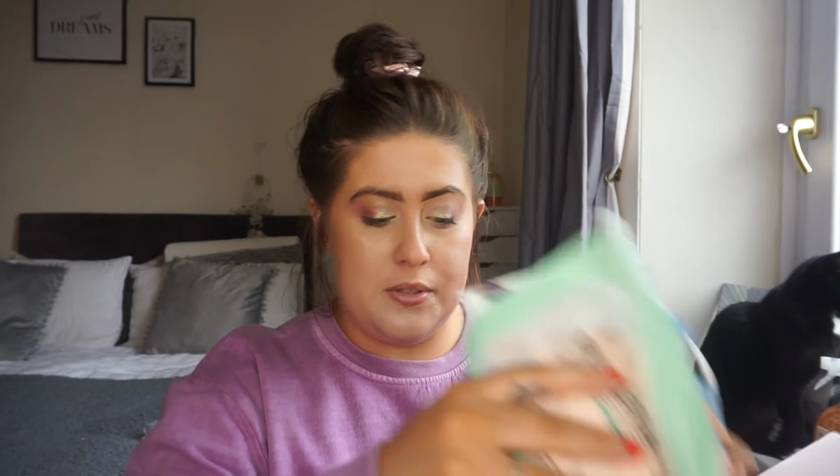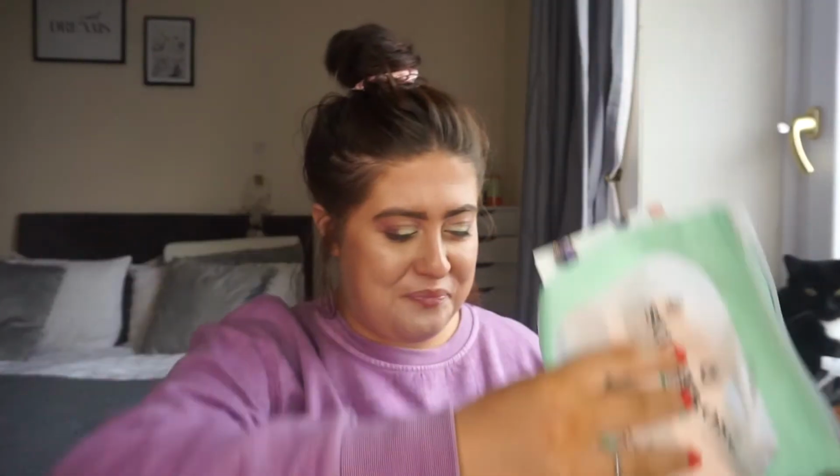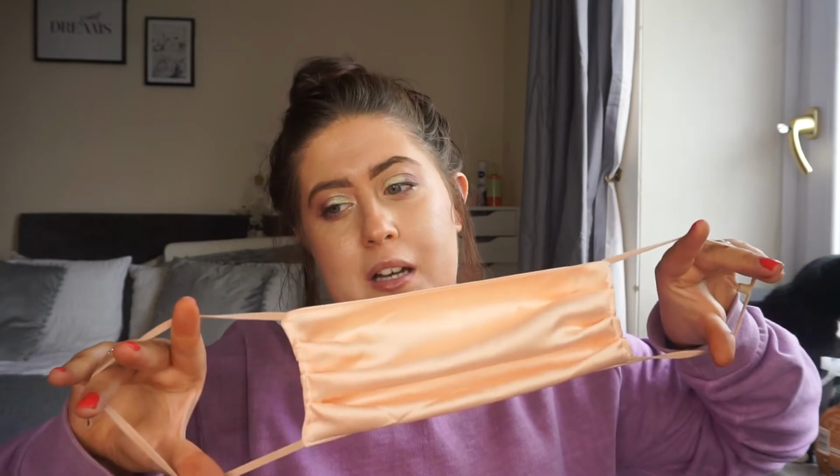Now, they are a skincare brand, but they also do a few other things. I have opened it, but we love this stuff, and I wanted to show you guys what they sent across. First of all, she has sent across these lovely face masks. We have to wear these face masks, so why not make them cute and match them to your outfits, because it's the new normal.